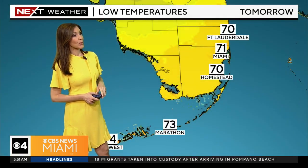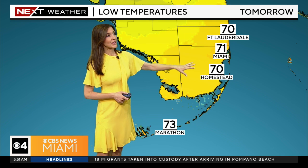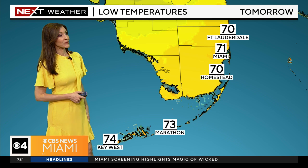By tomorrow morning, we'll be waking up with low 70s along the coast, around 70 in Homestead and Miami and Fort Lauderdale, but some upper 60s inland possible with the low 70s across the Keys. Friday morning, though, is when we'll experience that big chill.